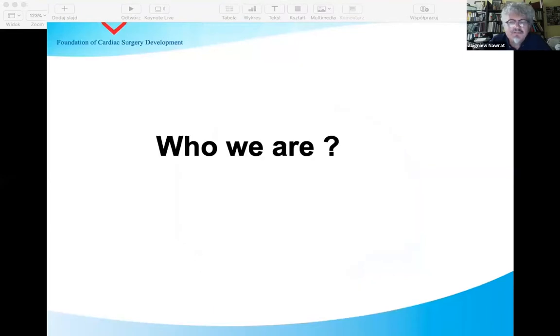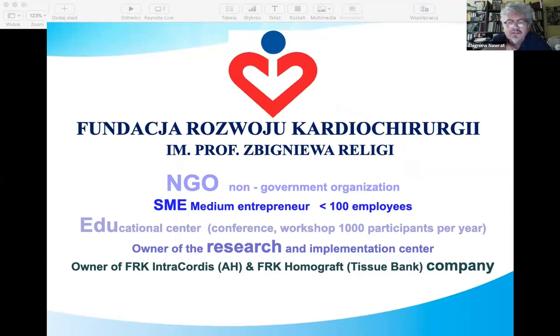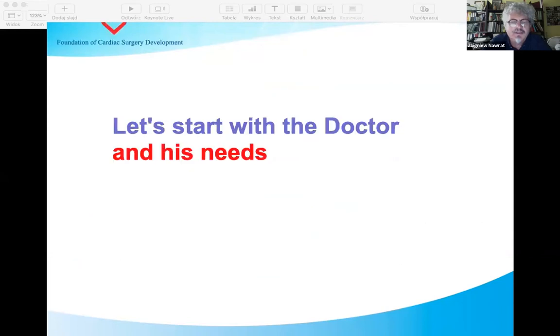We are the Foundation of Cardiac Surgery Development, and this is who we are as a foundation. It is an NGO organization. It is also an SME. It is also an educational center and owner of a research implementation center, and owner of two small companies. Intracord is connected with the artificial heart. Currently it works on a few ventricular devices in Polish clinics, supporting service for these applications. And Africa Homograft is a tissue bank connected with our experience in preparing cryopreserved human tissue to help patients who need it.